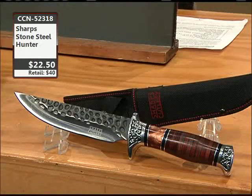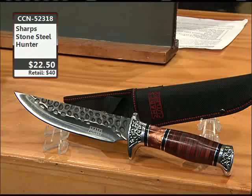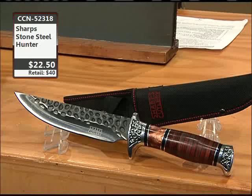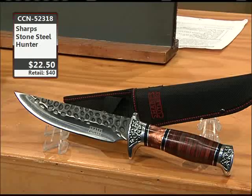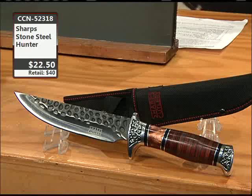It is, and that's on purpose. I want to stress that when we first got it. That's not a defect. Yeah, that's not a second. No, they're not defective. It's designed to give it that old look. It's just neat looking. You've got that Sharps Cutlery all-weather nylon sheath. $40 retail. Your price $22.50.